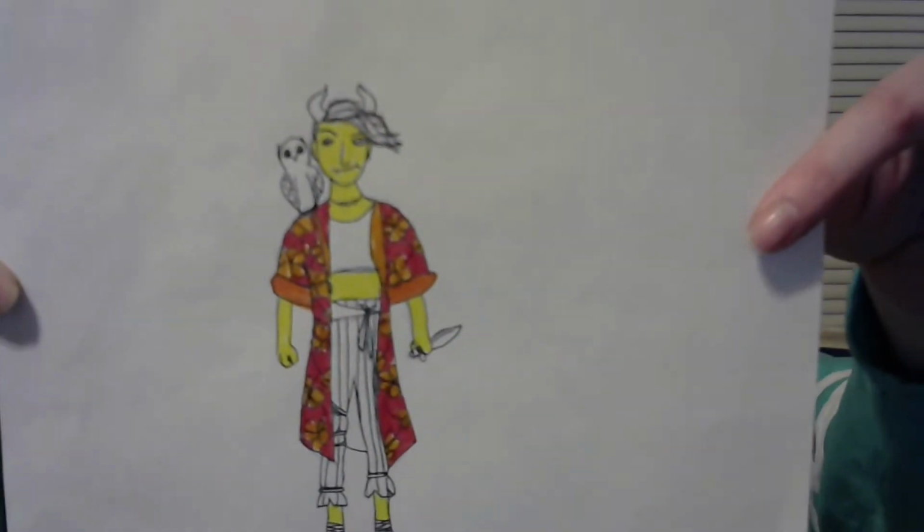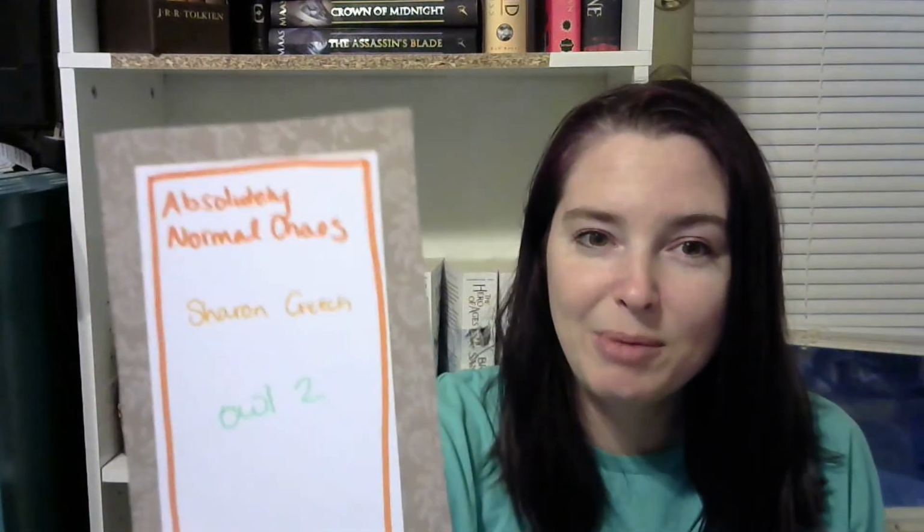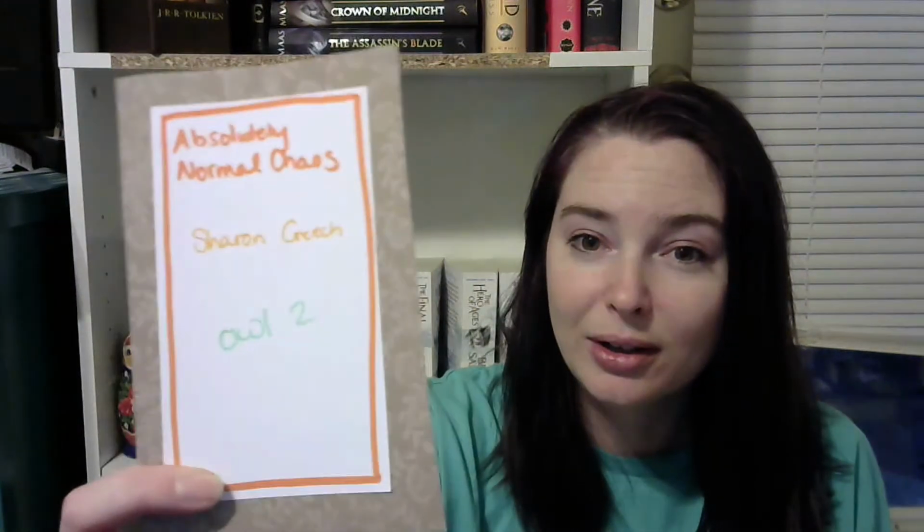Of course, the one time I don't want to land on the animal prompts, I end up with a third one, and that is for my general fiction books. So here's this character. He has a nice little owl on his shoulder there. When I looked for the next owl prompt, it came up with Absolutely Normal Chaos.